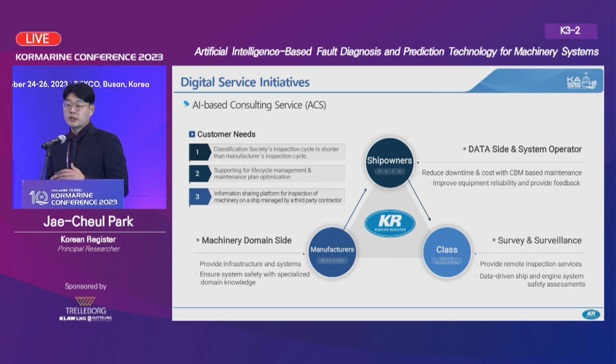through our technology. For consulting services, we need the efforts from all interested parties in the industry, including the Korean Register and many other participants of this industry. Regarding the remote and automated inspection technology, we need the joint efforts of all interested parties.